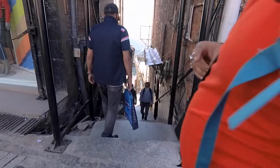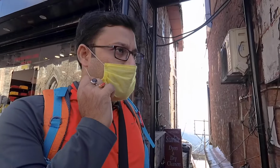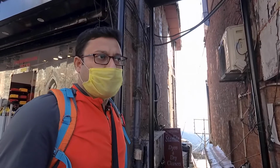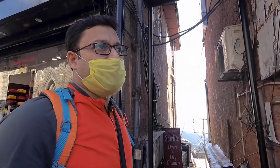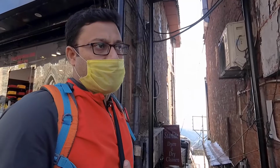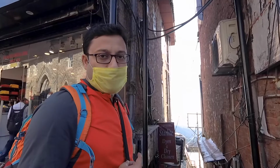So we are yet to have today's lunch, and Himachali Rasoi is one good restaurant here that serves you the local food. So let's go there, take this staircase and go to that restaurant and see what food we can get. There are basically two types of options. One is Mandi Ali Dham, and the other one is another type of dham. So dham is basically a thali, Himachali thali. And let's see what we can get today.